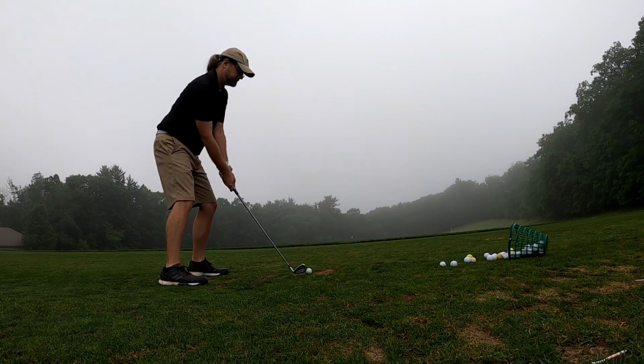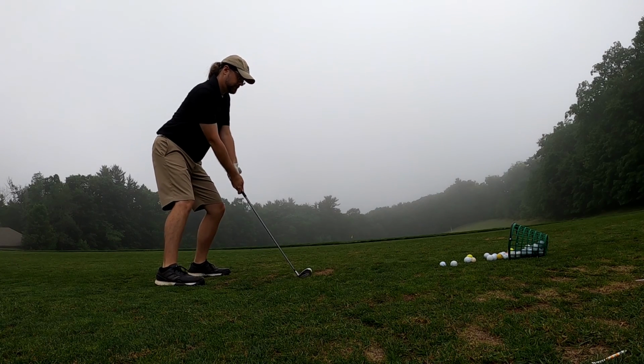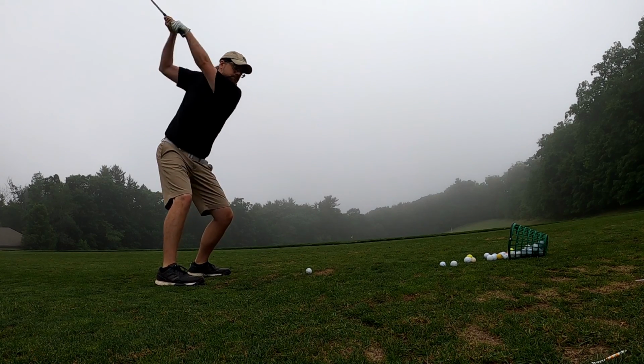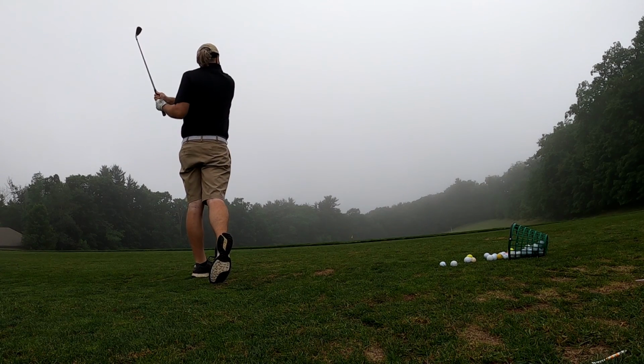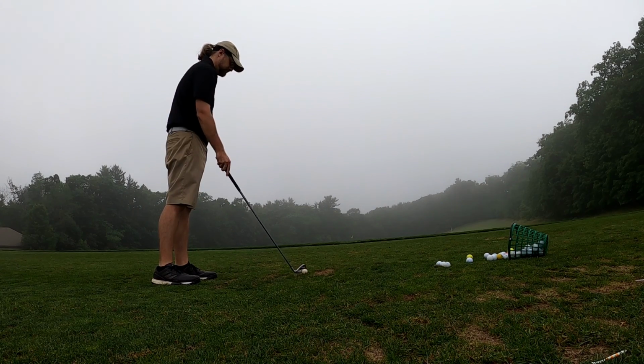But I have to say, this is easily my favorite golf course to play out of any of the courses I've played in my short 2 years playing golf. And it's really about a lot of the intangible stuff that happens here. But let's first talk about the price.